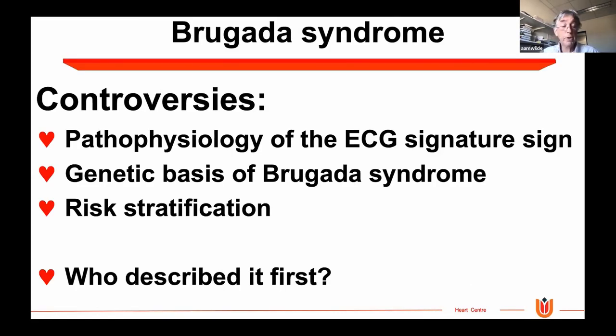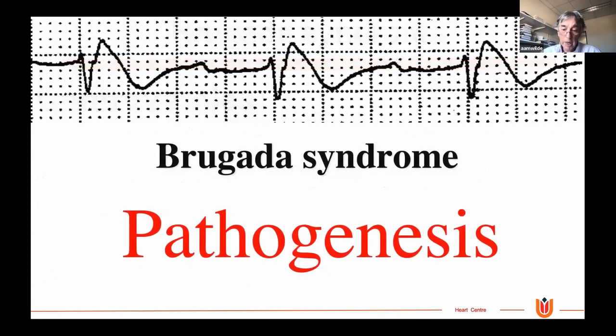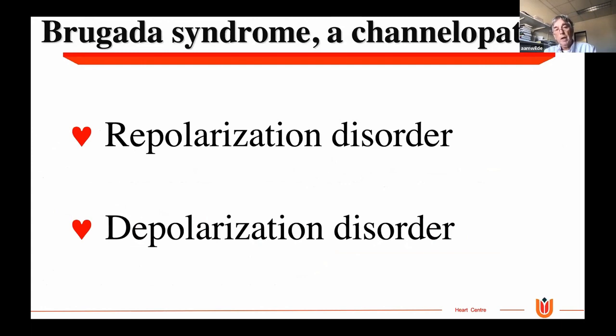There are many controversies in Brugada syndrome, and because I only have 25 minutes, I cannot discuss all of them. But the pathophysiology of the EKG will be discussed during this lecture. I will not touch the genetic basis of Brugada syndrome. I will not touch the risk stratification. And if you allow me some time at the end, I would like to make a few comments on who actually described it first.